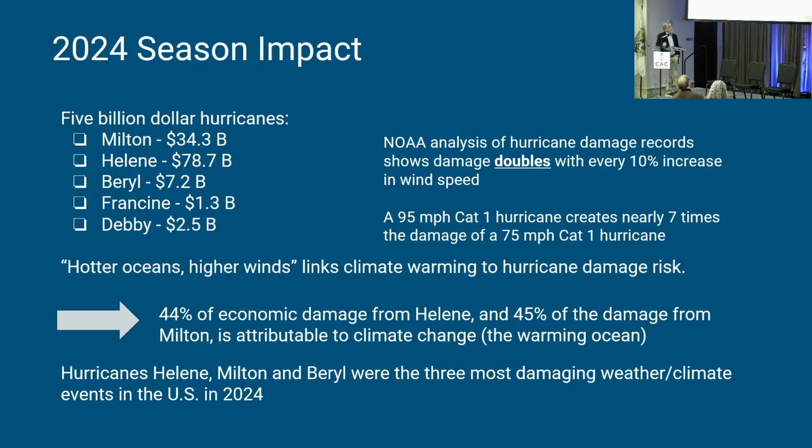And for Milton and Helene, almost half of the damage from those hurricanes was attributable to climate change. In a normal climate, or in a previously normal climate, the damage would have been only half what it was last year. So the three Cat 5s, the three most severe damaging hurricanes in 2024, were the biggest weather and climate disasters in the United States for the entire year.